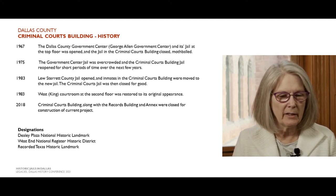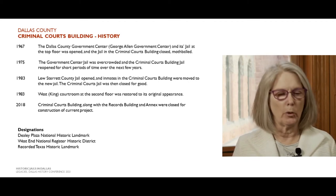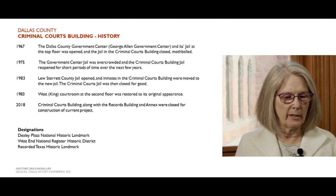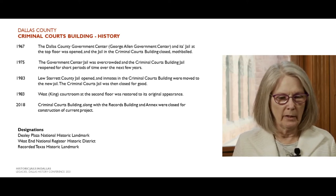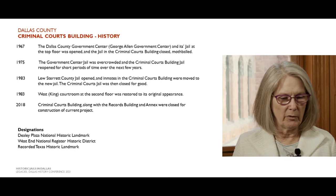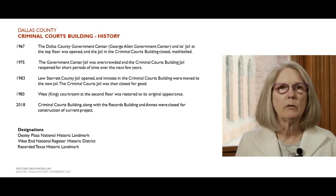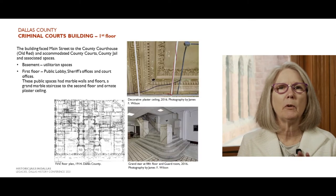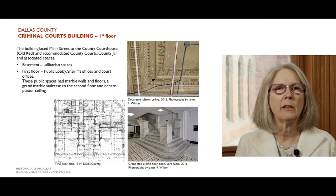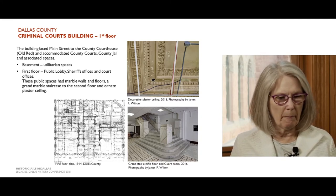In the 70s, the new jail was overcrowded, and the criminal courts building jail was reopened again, only to close in 1983 for good when the Lou Sterrett Criminal Jail opened and all the inmates were moved to that building. So now that I've given an overview of the building and its complex history, I'm going to dive into a little bit more detail about some of the interesting areas of the buildings, including some photographs.